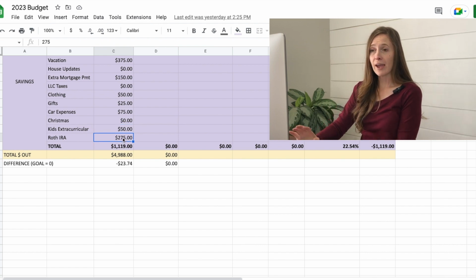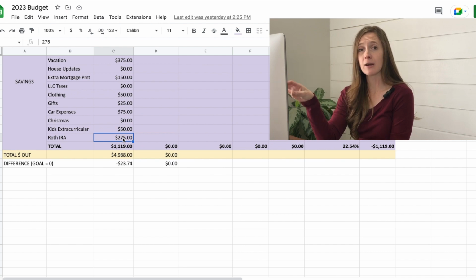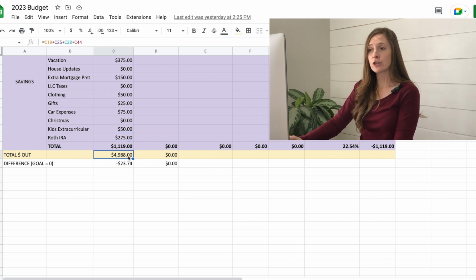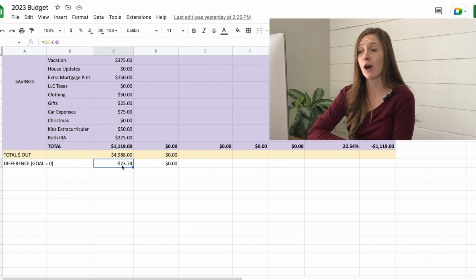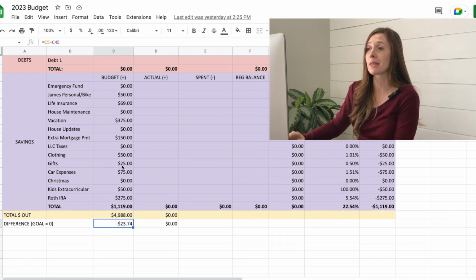And for Roth IRA, my husband's money is taken out of his paycheck for his retirement, for his Roth IRA. And this is for my Roth IRA. But if we look at it, our total money out is almost $5,000. So we're negative 23. So I've overspent almost $24. So I have to figure out where I'm going to pull that out from.